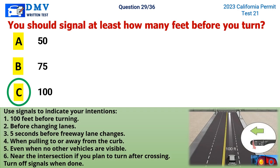Use signals to indicate your intentions. 1. 100 feet before turning. 2. Before changing lanes. 3. 5 seconds before freeway lane changes. 4. When pulling to or away from the curb. 5. Even when no other vehicles are visible. 6. Near the intersection if you plan to turn after crossing. Turn off signals when done.